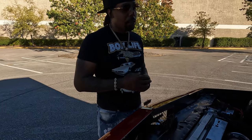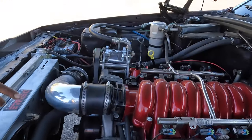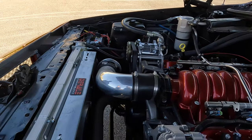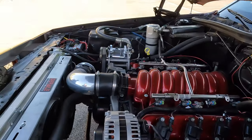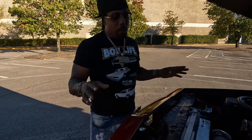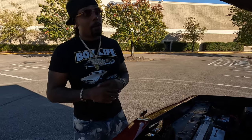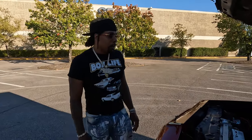Real nice, clean install. Also, they color match the intake, the valve covers, you know what I'm saying? Just everything look clean, man. We got the polished brackets and everything. Just a real clean install, you know what I'm saying? A lot of people be having wires everywhere when they installing the LSs, man. And that shit look like crap, man. Look like a whole spaghetti bowl going on underneath the hood. You definitely don't want that, man.